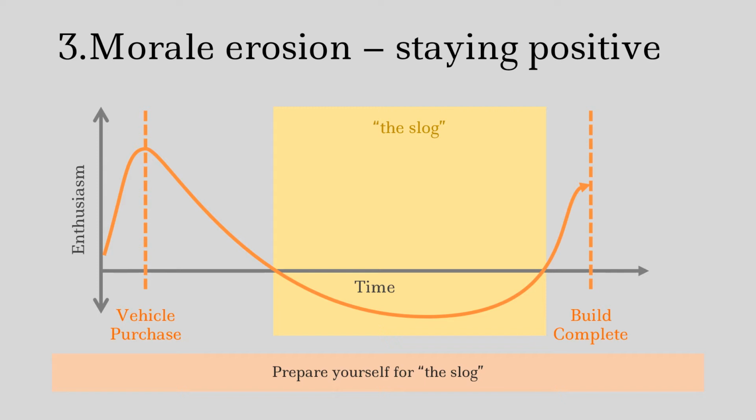Now, the slog is probably the longest phase in the project. That's where it takes grit and resolve. That's when you need to motivate yourself to get back into the workshop, to finish those jobs. And if you can find enjoyment in small tasks, that's great. But generally at this point, during this phase, progress is quite slow. The visible results are quite small. And if they are large, then they are short-lived.